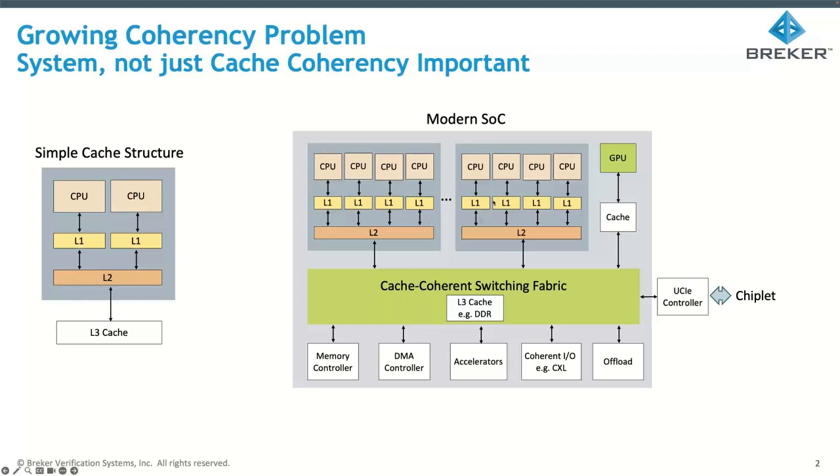A huge range of CPUs with their own L1s, and then some shared L2. Usually some kind of fabric, like a NoC these days, with an L3 connected to that. And then we see such things as accelerators, DMA controllers, the MMU in a processor. We're seeing more and more coherent I/O, CXL being a good example, which is a coherent protocol built on top of PCI Express. We might have GPUs and other large accelerators or specialized processors, DSPs, with their own cache.